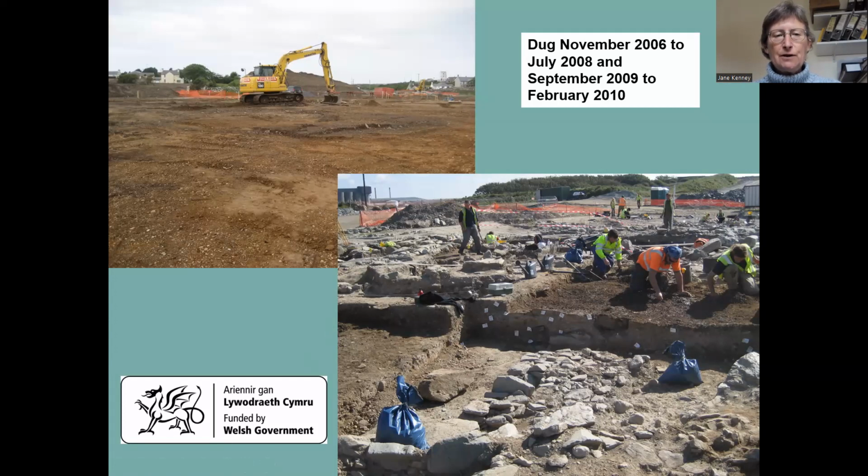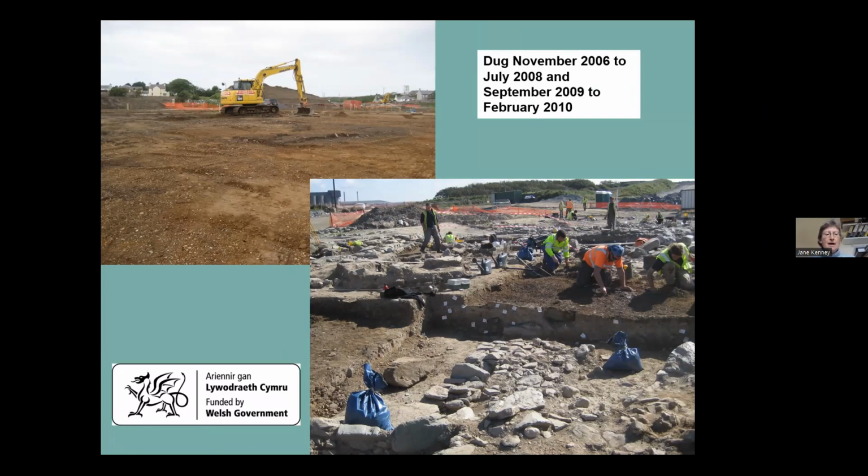the topsoil and plough soil with large machines, down to the glacial clays or gravels, or to the top of undisturbed archaeological deposits. Then sampling any potential archaeology to determine whether it's significant or not, and then full excavation of all significant archaeology found.